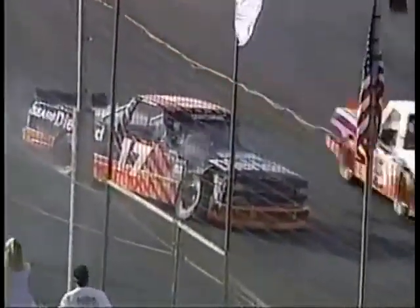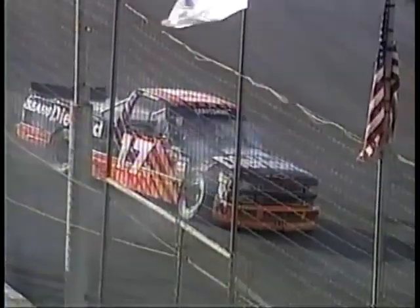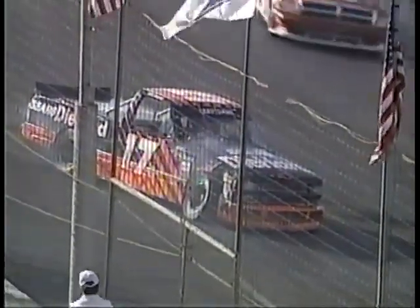Looked like they were just doing some good hard racing for position, and you know, the bottom groove's been working, the second groove's been working, but once those guys got up in that 3rd and 4th groove, it gets real slick up there, and that's looked like maybe what happened. They just couldn't get the truck turned when they got up that high.